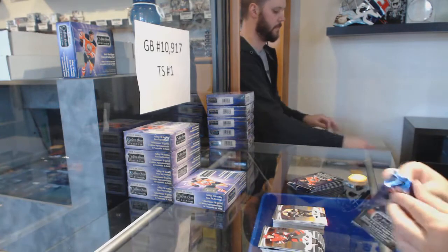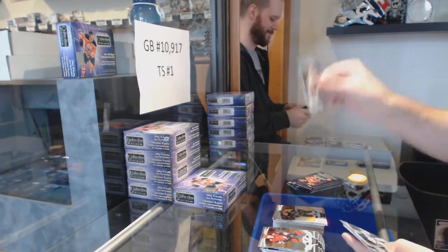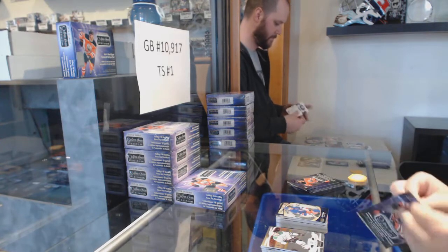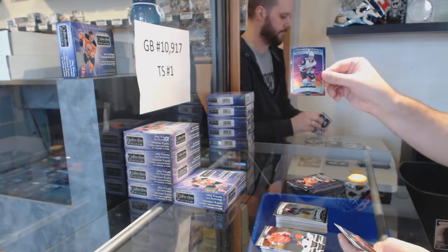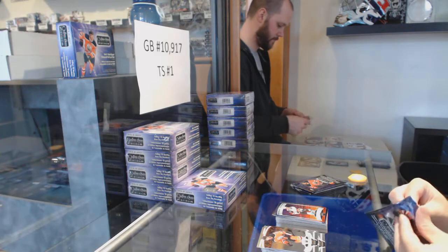I should have pre-opened all of these and just read them off. Marquee rookie of Saros for the Preds. Best in the World of Panarin for the Rangers. Might have saved a lot of time. Marquee rookie of Gustafsson for the Jets. Marquee rookie sunrise of Barrett Hayden for the Coyotes.